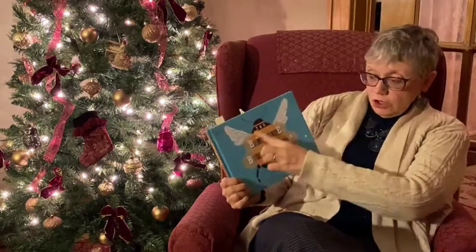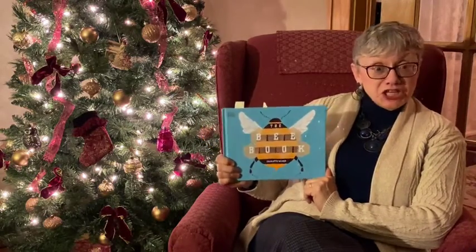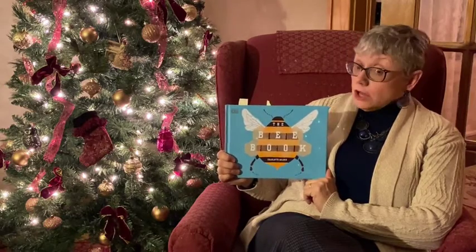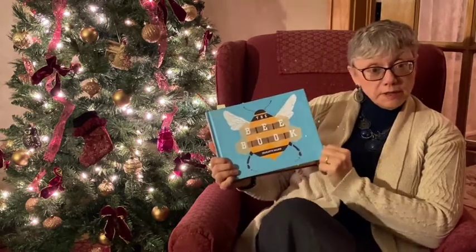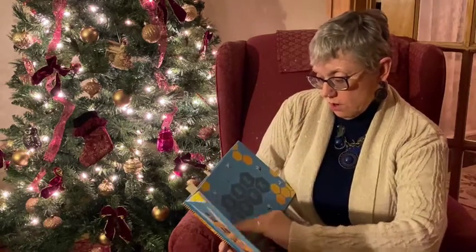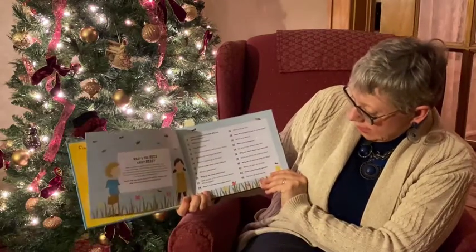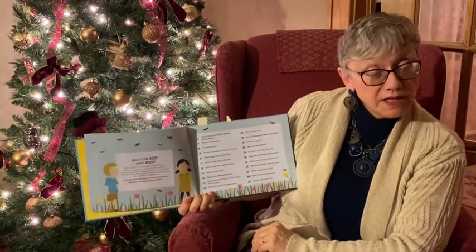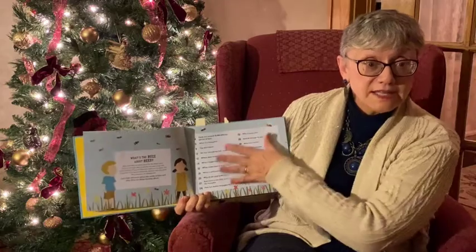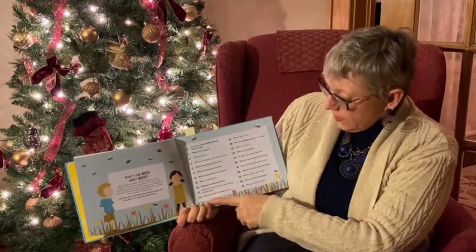Finn and Kovan, the book I have for you is called the Bee Book, and there is a lot of information in this book. So I am not going to read you the whole book. I'm going to talk a little bit about what's in here, and then you guys can explore it on your own. But it is very interesting. So at the very beginning of the book, it has a table of contents. You know you've got a big book if it has a table of contents. It lists the page numbers and the different things that it talks about in this Bee Book.